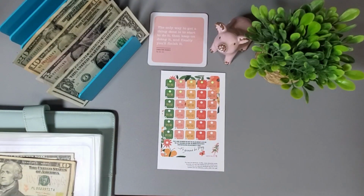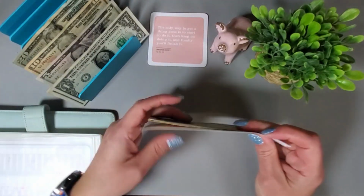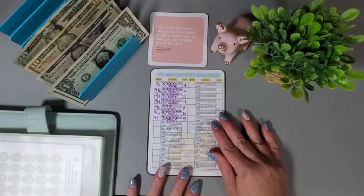Okay, got that all colored in. And that one's all caught up now. My Wordle from Two Sister Bees.